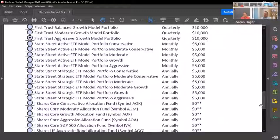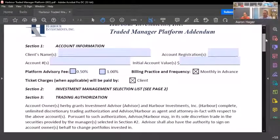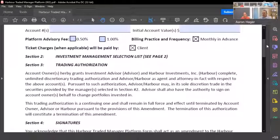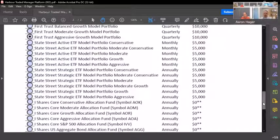So the nice thing is that you have an all-in cost of your fee plus a 15 basis point admin fee on top of that for Harbor to manage it. So in essence, if you put 1% on there, the client will be paying 1.15 for the program. Like I said, we've got some very well-known, name brand asset managers that we are working with to provide you with solutions for this. These are really good for small account solution scenarios.